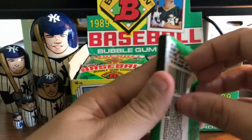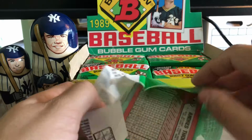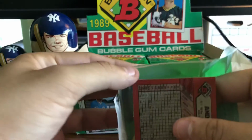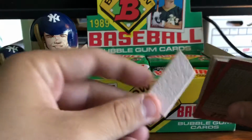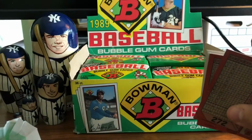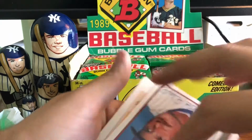This is a long video, but we're hoping to see if we can catch any Ken Griffey Jr. rookie cards in here. So we got a pretty good shot. There's 36 packs, 12 cards per pack, so 432 cards in the box. So we think we've got a pretty good shot here. Let's see what we get in the first pack.